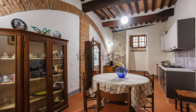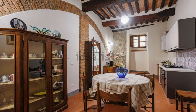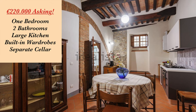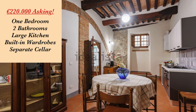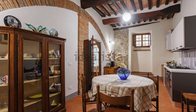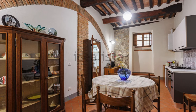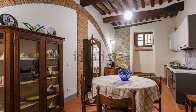So the first property we're gonna look at today is this one bedroom, two bath apartment that is right in the historic district. It's 220,000 euros asking price, one bedroom, two baths, large kitchen, separate cellar, but I could never find any photos of that cellar. The old beams in the ceiling, take a look at those. They're wonky, they're crooked, they're awesome beams, and the brickwork is awesome too.